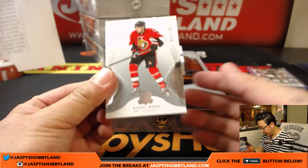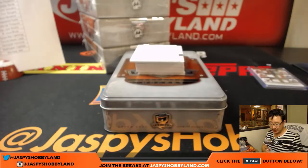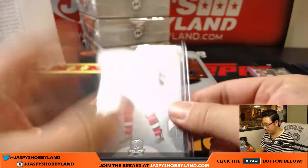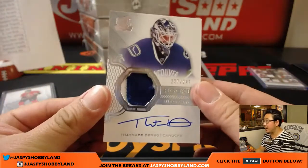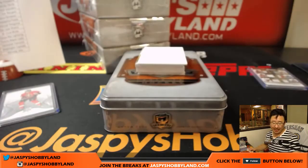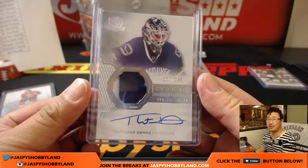Let's use that blank card to slow play the hit. 17 out of 249, Bobby Ryan for the Senators. Senator Ryan going to Satyrus. Thatcher Demko for the Canucks, 227 out of 249, rookie, auto, and patch, two-color patch and autograph. The wrap, R-A-P. Nice one for Vancouver, Nate Stone. There you go, Nate.